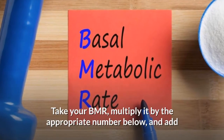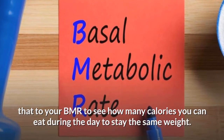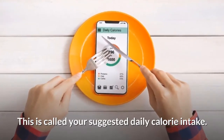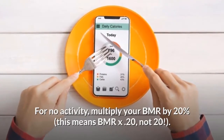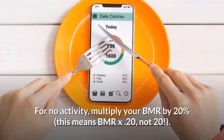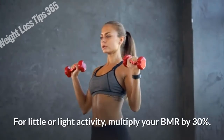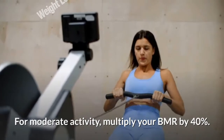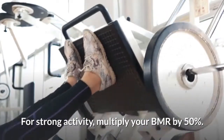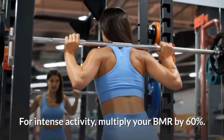Take your BMR, multiply it by the appropriate number below, and add that to your BMR to see how many calories you can eat during the day to stay the same weight. This is called your suggested daily calorie intake. For no activity, multiply your BMR by 20%, this means BMR x 0.20, not 20. For little or light activity, multiply your BMR by 30%. For moderate activity, multiply your BMR by 40%. For strong activity, multiply your BMR by 50%. For intense activity, multiply your BMR by 60%.